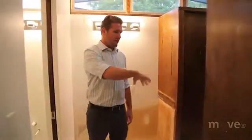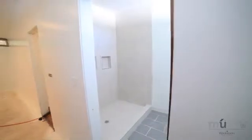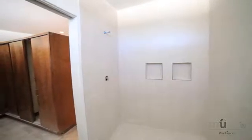It's basically the closet for the master, and then the master bathroom. This is the master bathroom. It's got one vanity over here, one vanity outside, like a his and her vanity. So you still have the dual vanity setup, but they're separated. If you haven't been able to tell, we like really big showers. This is another really big shower. We did the white grout everywhere, which looks really clean, really good.